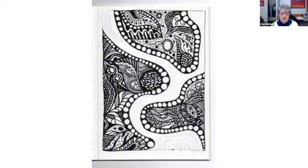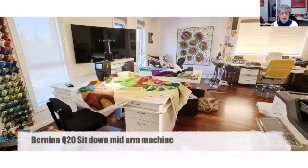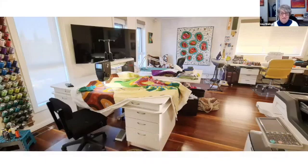I've got a photo here of your studio, which is just beautiful. It's very large, and I can see you have a Bonina Q20, which I have as well, which is a perfect machine for this sort of work, isn't it? I love it. Yep. It's a great machine. And lots of light, which is good.